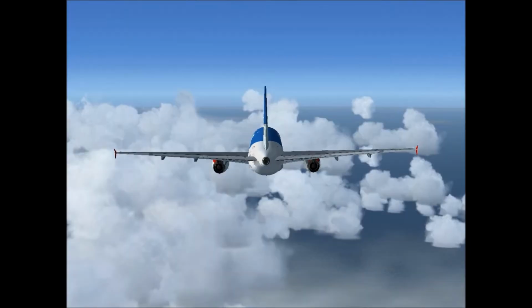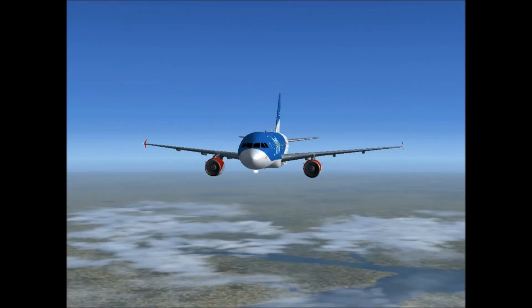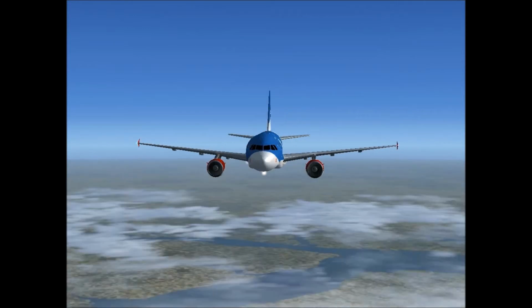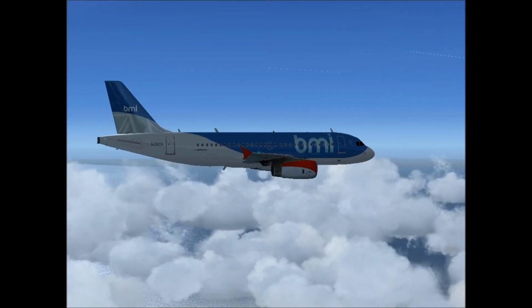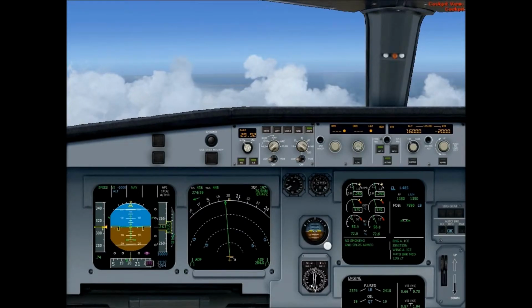Here we are descending into cloud. And when we get close to the runway, we put the landing gear down. That's not for ages yet. To do that, you just hit G.